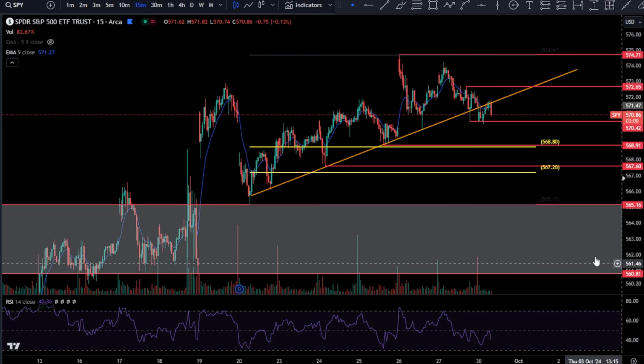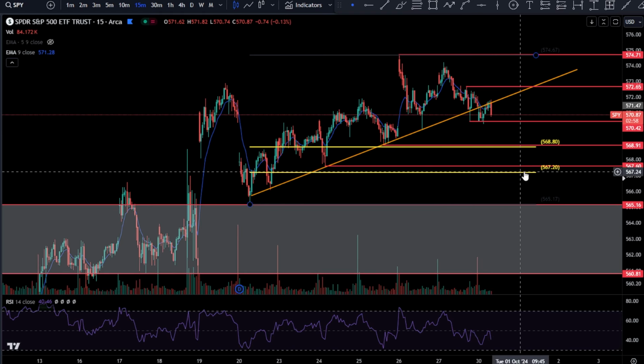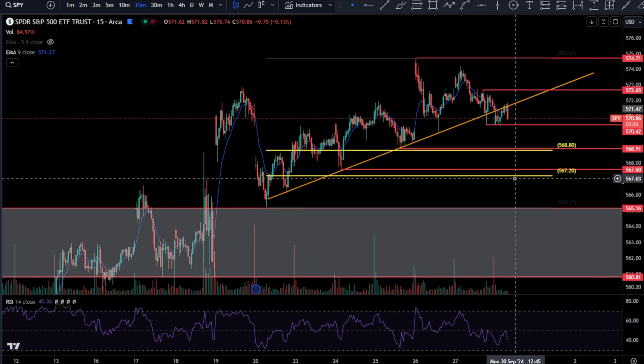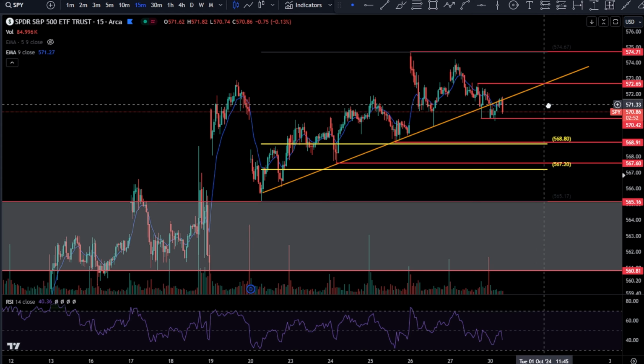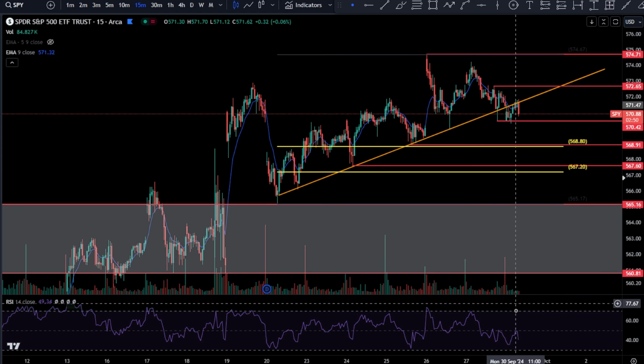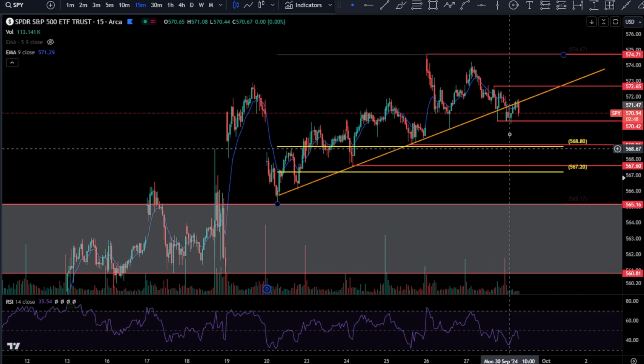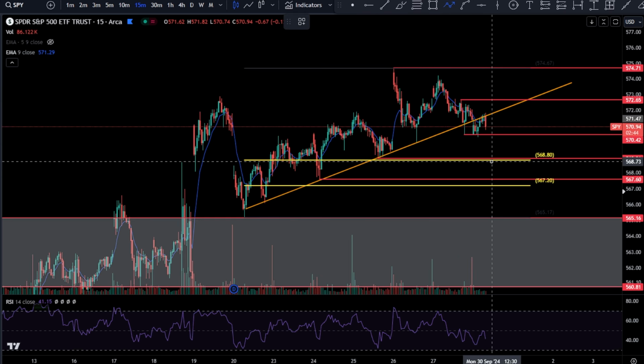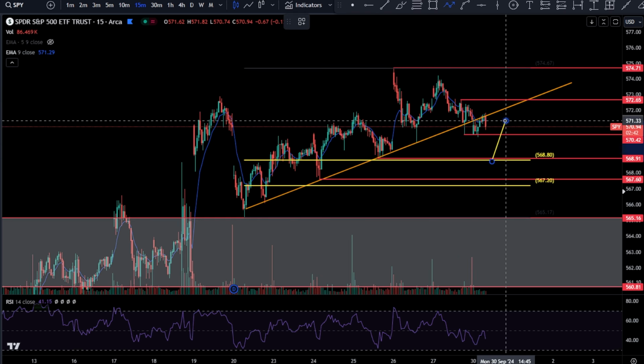Now, what's going to tell you you're coming down here if you cannot hold 567.20? If you come down and you don't find buyers around here, which we probably are with how things are setting up, I'm just pointing out right now, 15-minute RSI will be in oversold territory. Price gets all the way down here, which sets us up for a bounce. And we probably do see something like that. I have to assume it's probably going to be sold.